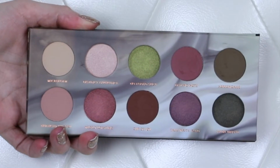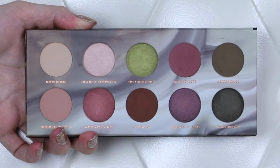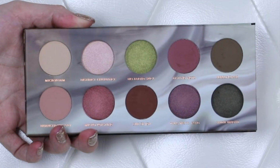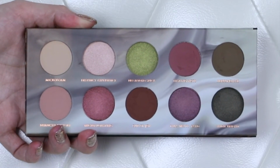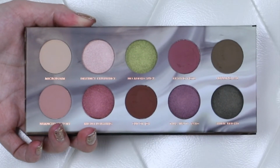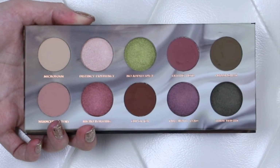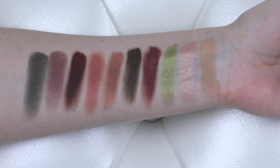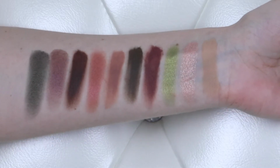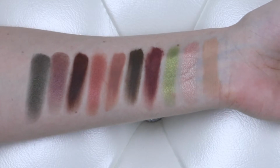Love you guys. This Café palette is so incredibly soft, buttery, pigmented, smooth, just amazing. It's like plush eyeshadows. I'm obsessed. The mattes and the metallics are just beautiful. Like, these arm swatches just scream fall winter. Like, I love, love, love, love.